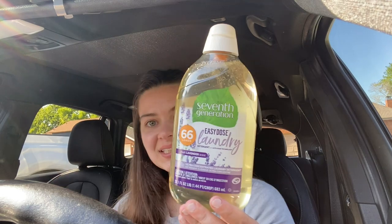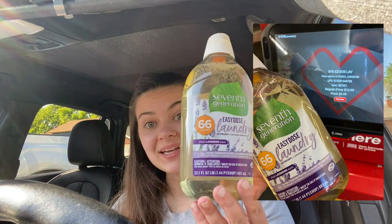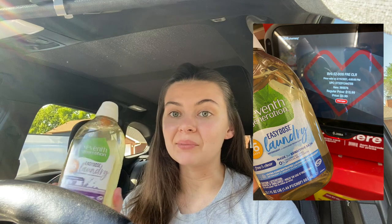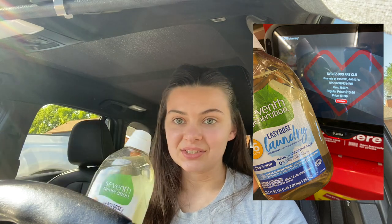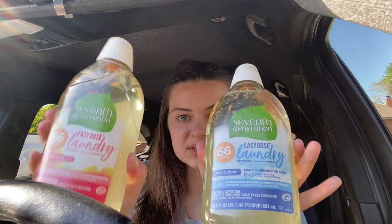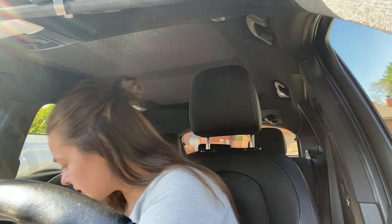This one is $15.99 regularly and it's $3.99. Another amazing price. Like I said, this is a Seventh Generation product, so we can use those dollar off coupons from our 4/18 insert, as well as any CRTs that you do have. With this Seventh Generation laundry detergent, there's the pink one, the blue one, and then there is a purple one. These are all on clearance, not just one of them. So check for those colors.